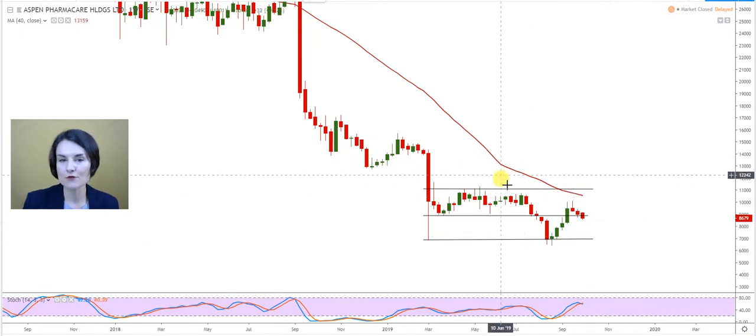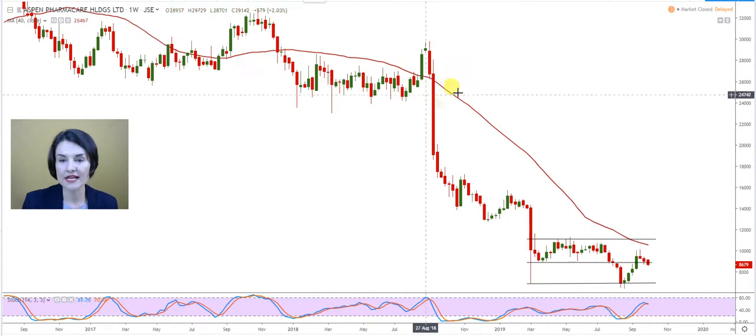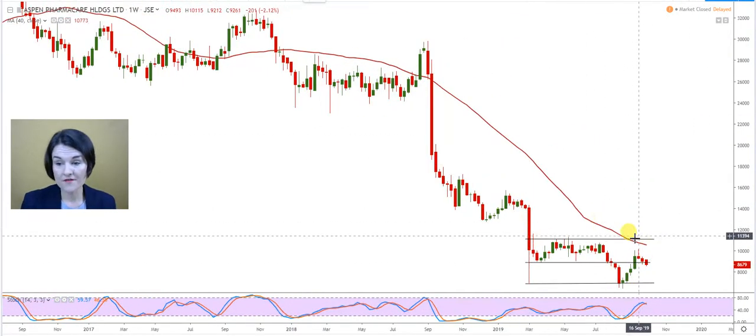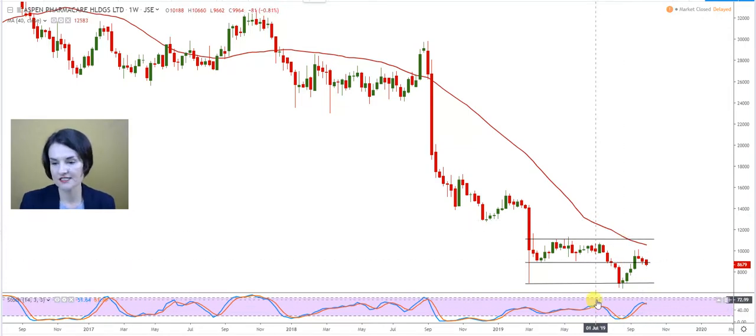But that 40-week moving average is still a critical level for long-term investors because we can see it is an indicator or an average that treats this share and warns this share time and time again. So above this 40-week moving average, and that is waiting at 105 Rand 57, we can assume that the long-term sentiment towards the stock has changed to positive.